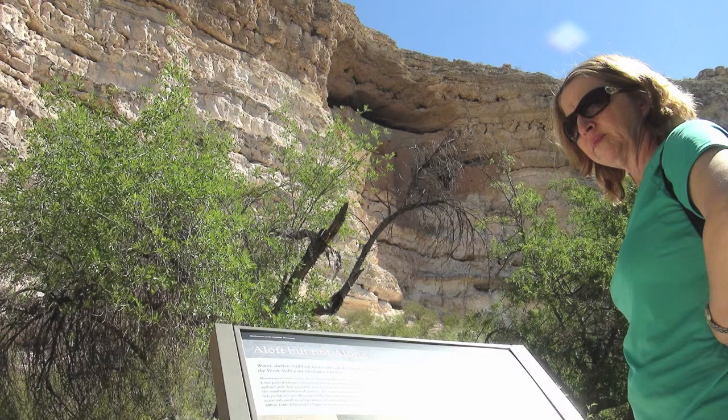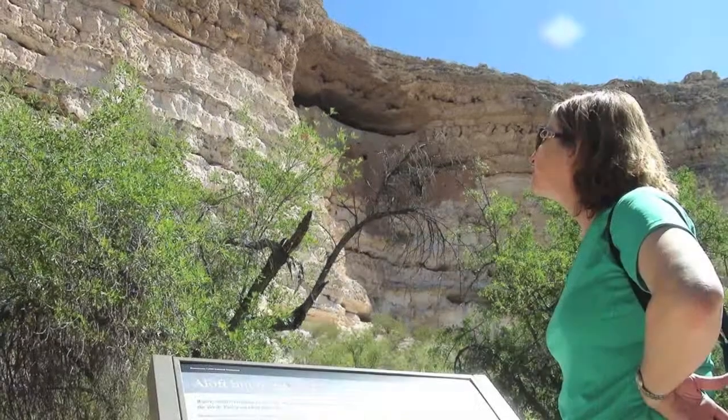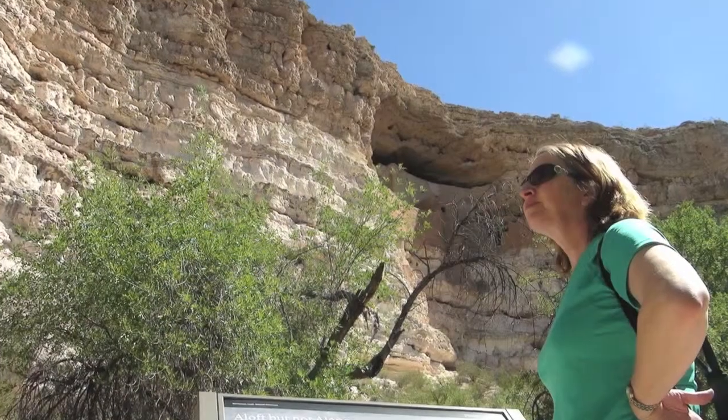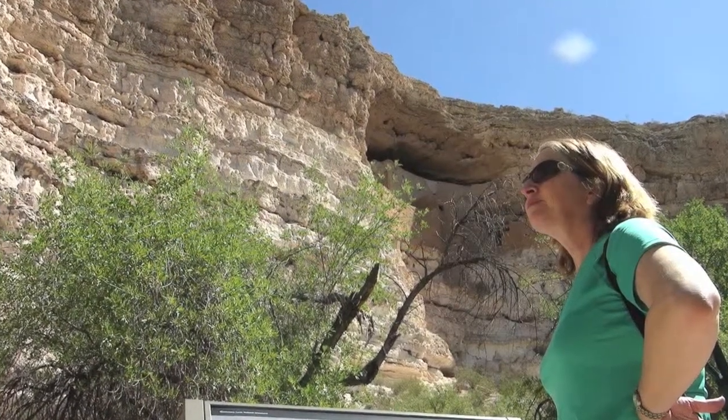Up until the late 1940s, access inside the cliff dwellings was allowed. However, this practice was stopped in order to prevent any further deterioration and damage.